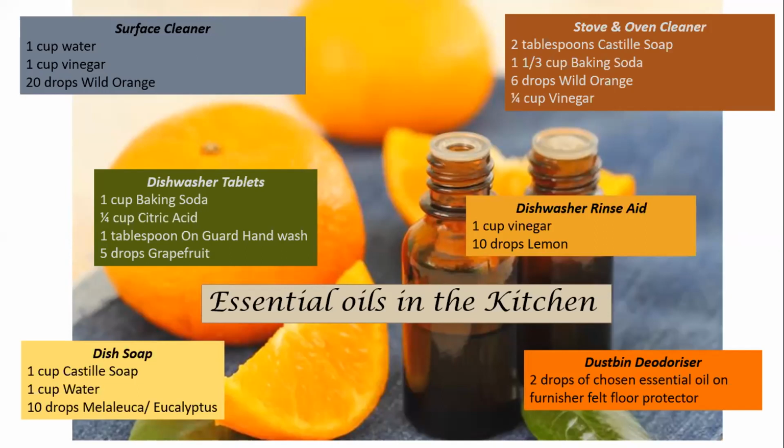Then my dustbin deodorizers. Now for this, I use furniture felt floor protectors. You can get those at a hardware shop or at a grocery store. It's small felt patches with glue at the bottom that you stick to your furniture's legs so it does not scratch the floor when you move the furniture. Now I use it for that, but the best use still is with essential oils in the dustbin.